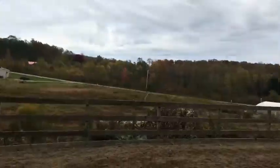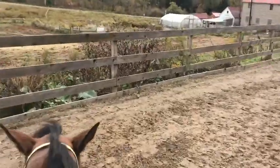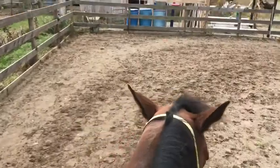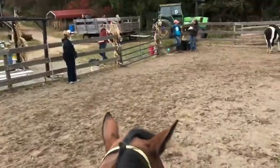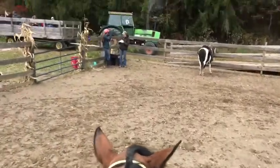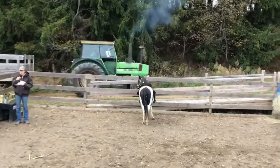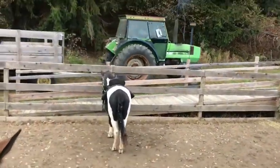I bet you see the other 2 horses off to the side. That is Cheyenne and Doll. They have what you call a paint color. I bet you also were able to pick out our greenhouse, our chickens, maybe even the tractor, getting ready to head out on a hayride. I bet that's what you would like to do next.